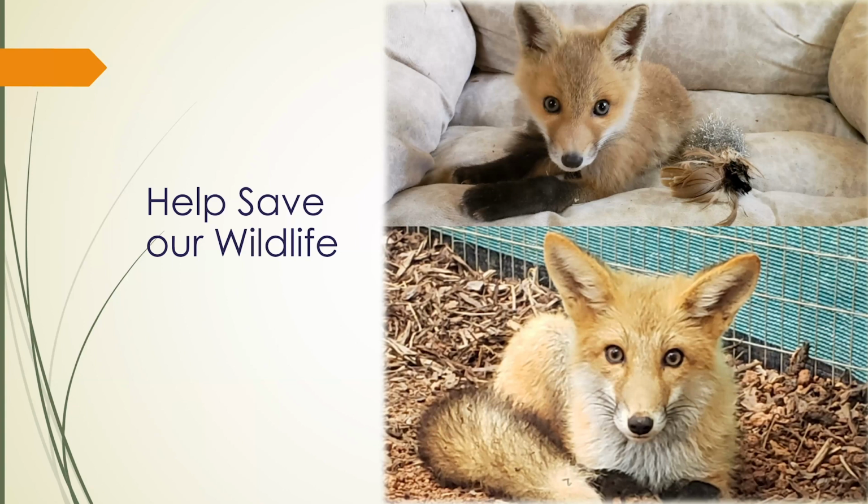Correct. Usually we do not have people bring deer to us. That's one that you can't, but animal control will go out and euthanize, or North Carolina Wildlife Resource Commission can go out and euthanize. But normally people don't bring us deer to euthanize. Yes, ma'am.